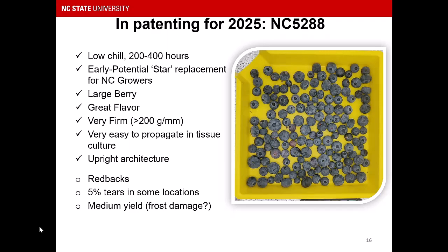It does get redbacks if you harvest it a little too early. And in one location, we saw 5% tears. So there might be some kind of mineral deficiency or something going on with that. And we haven't seen a huge yield, but that also might be because we've had frost damage in the past.